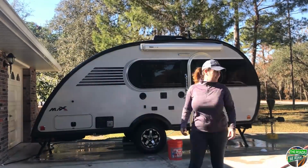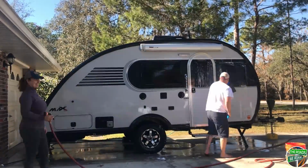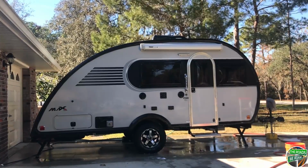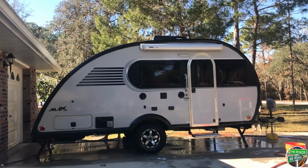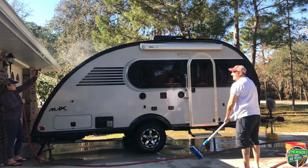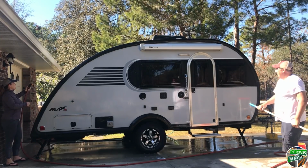So we wanted to get Teddy a bath before we took him out on the road. Yeah, he was pretty dirty. He hadn't been clean since before we left Texas. I've got the power.